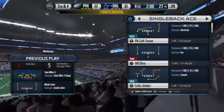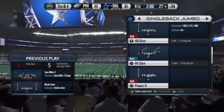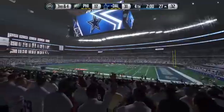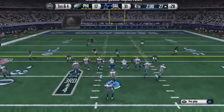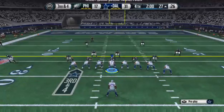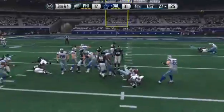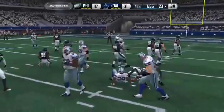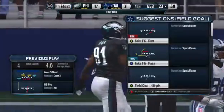To go before this one's in the books. Now third and four following the run. They load it up now, bring out the jumbo formation. He's brought down at the 23-yard line. Timeout called by the defensive unit.